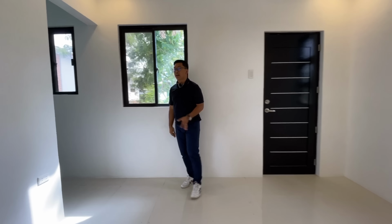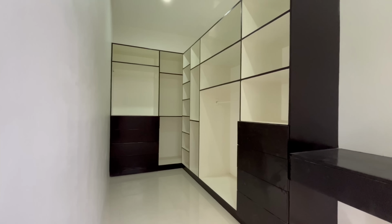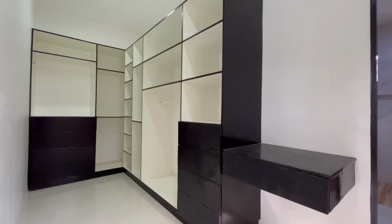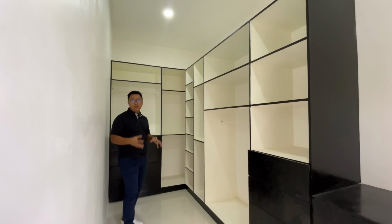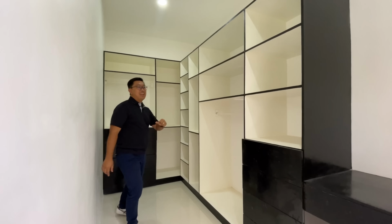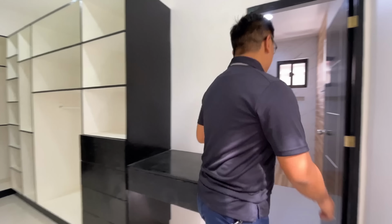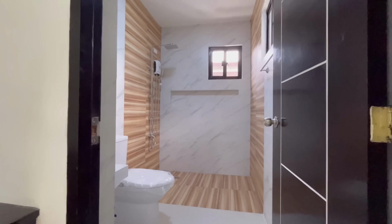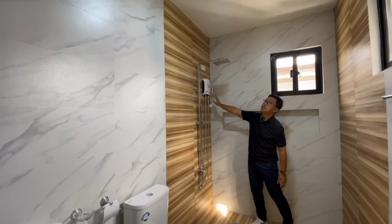Punta muna tayo dito sa ating walk-in closet. So, for the walk-in closet, it's very good size na rin. It can fit most of your clothes. So, it's very spacious. So, marami na tayong storage area. So, you don't need to think about it. Lipat na lang talaga kayo. And without further ado, yung master toilet and bath natin, it's spacious, most probably mga 5 to 6 square meters in size. Fully tiled siya. You have your sink, you have your toilet, shower, and then you have your heater.